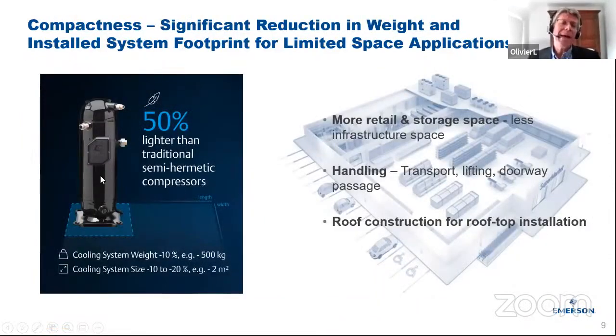So the compactness is also a good argument for the scroll, because when you look at it, the footprint that you need for a scroll compressor is about 24 centimeters by 24 centimeters. When you compare it to a semi-hermetic, which is more horizontal, you need about double the space, if not more.